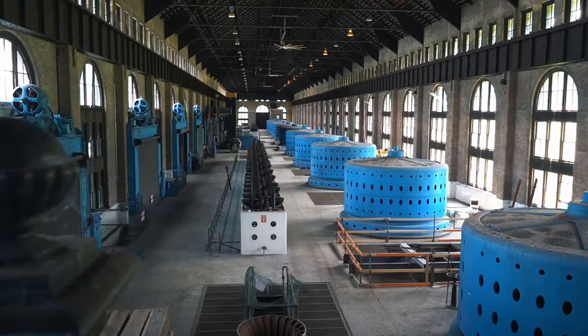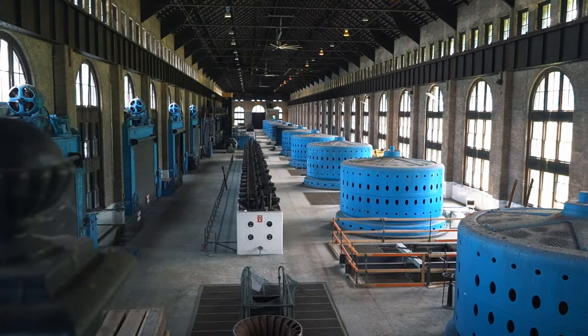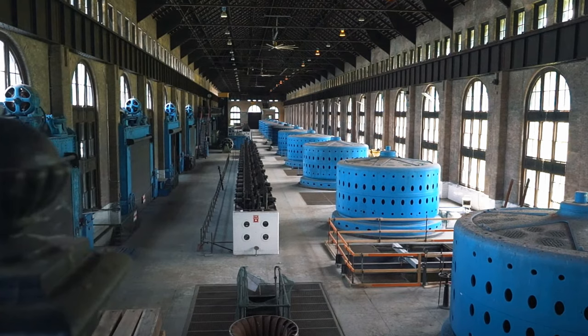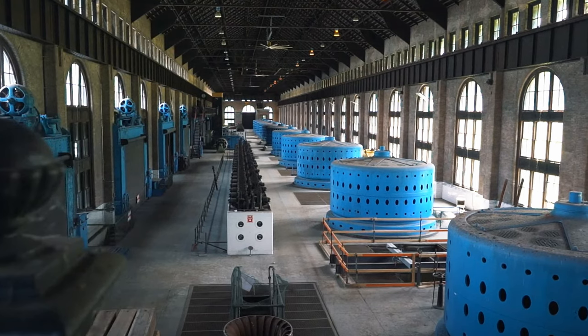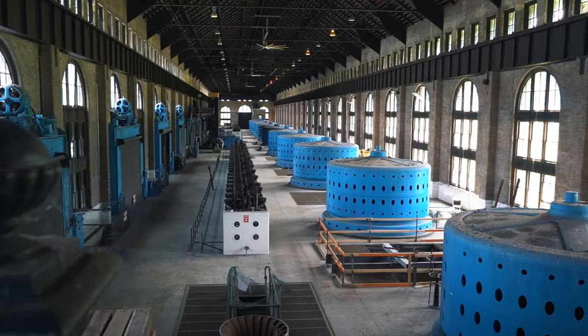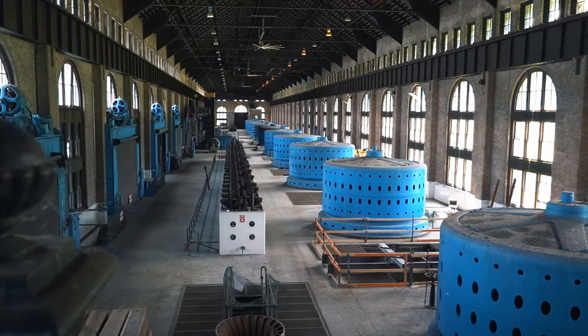In this view, taken roughly when the station was purchased by Niagara Parks Commission, we can see the additional five installed generators in the distance, as well as a second set of oil switches at the far end of the hall. In the operating years, employees started out as cleaners and worked their way up in the staff hierarchy to eventually become technicians, machinists, or operators if they exhibited promise.